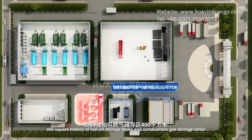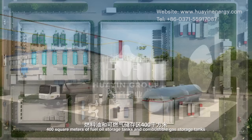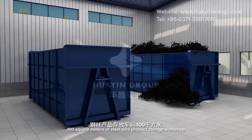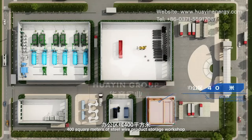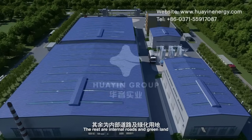400 square meters of fuel oil storage tanks and combustible gas storage tanks, 400 square meters of steel wire product storage workshop, 400 square meters of office building. The rest are internal roads and greenland.